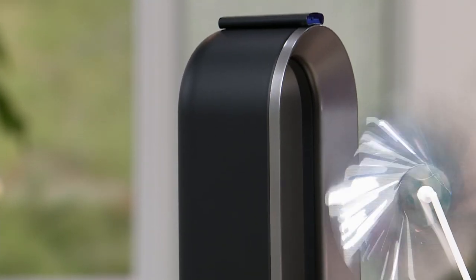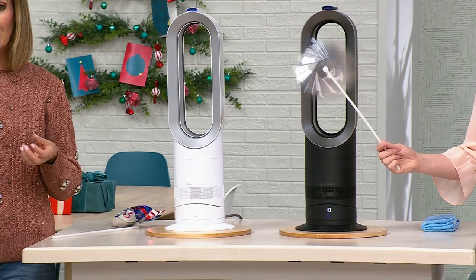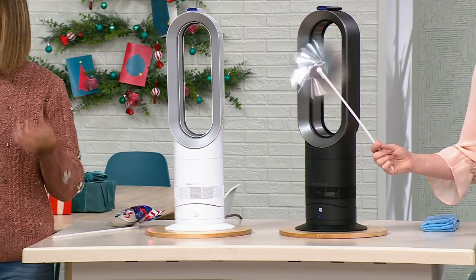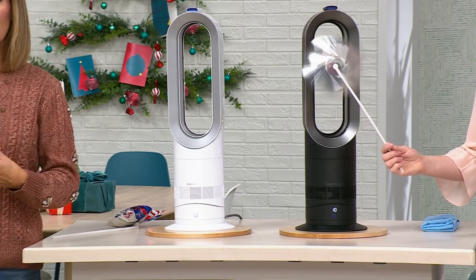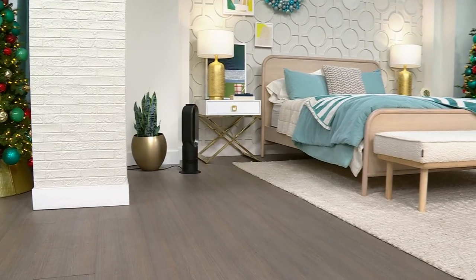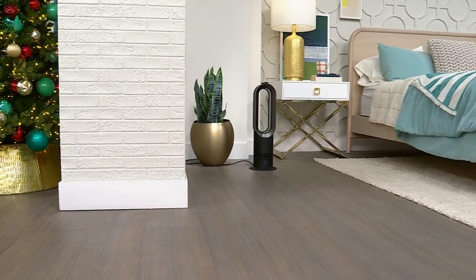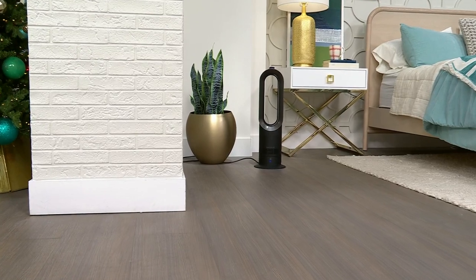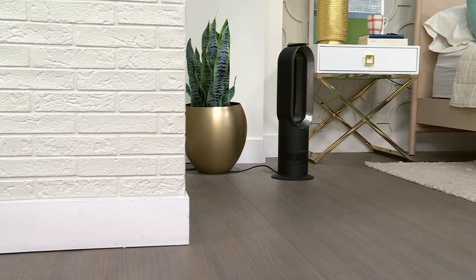But I want you to think about all those areas of the home that are cold and drafty. Is it a bedroom? Is it a basement? Is there an addition? Is it maybe your kitchen that you just can't keep warm, or maybe your living area? You could put this in your bedroom. You can pop on the timer and go to sleep having it the perfect temperature. Here's what I want to show you.